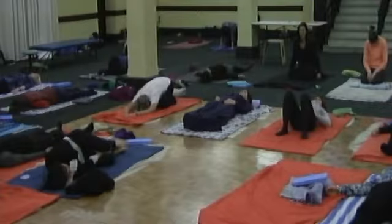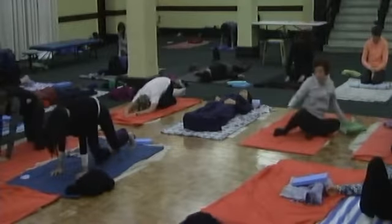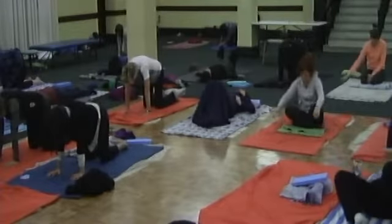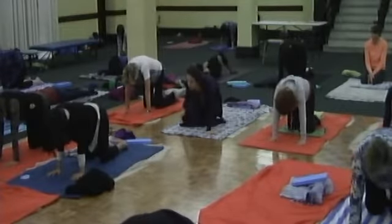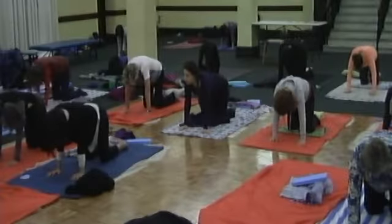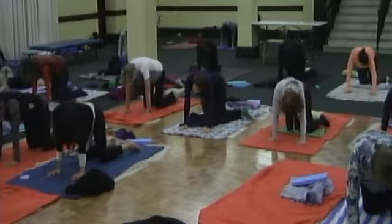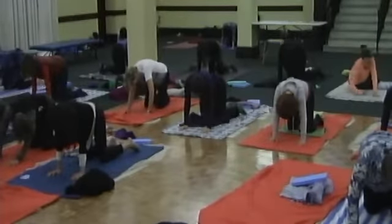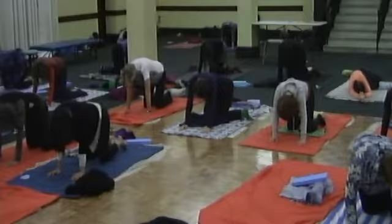Please stand on hands and knees. And keeping slow and soft movements, turning the head and the feet to the left as the pelvis lowers. So turning the head, feet to the left as the pelvis lowers. Just keeping it slow and soft movements.